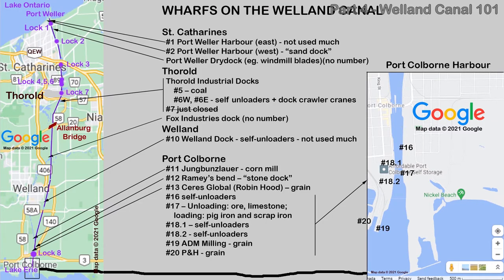Ships often stop at wharfs. There are 15 or so wharfs along the canal. Some are private and some are operated by Seaway Management. Ships load or unload cargo at these wharfs.